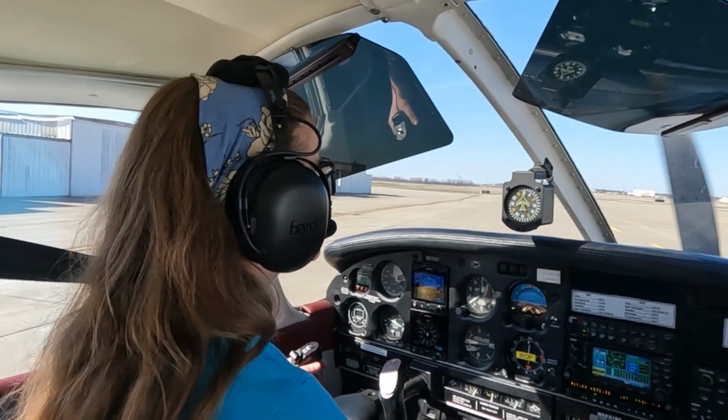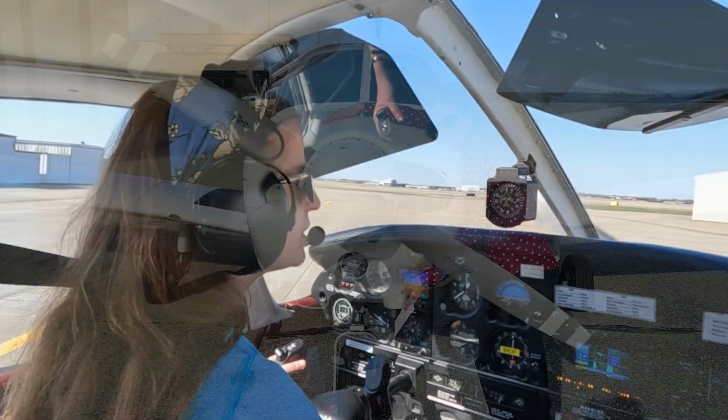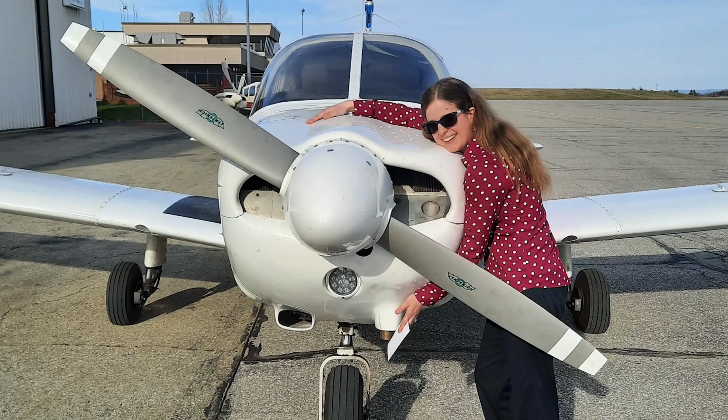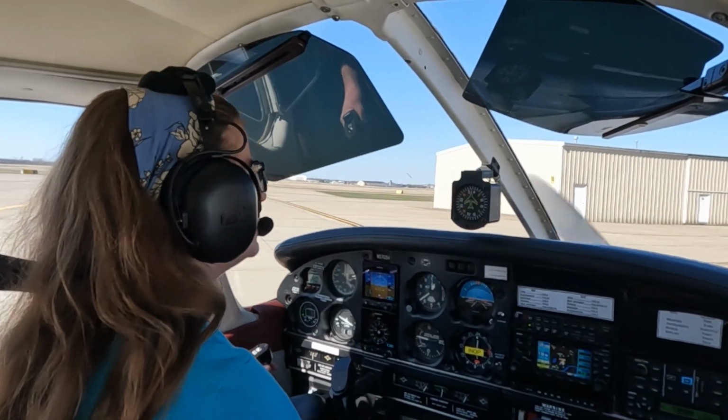Welcome back to the cockpit. If you haven't seen my post recently, I passed my check ride. Woo! And today is going to be my first flight as a private pilot.